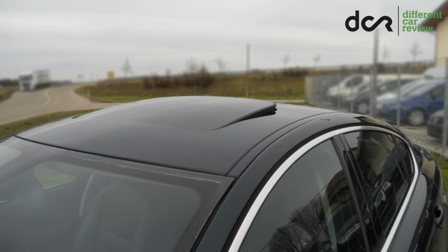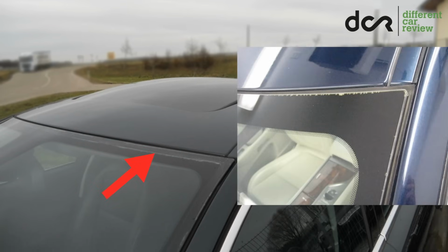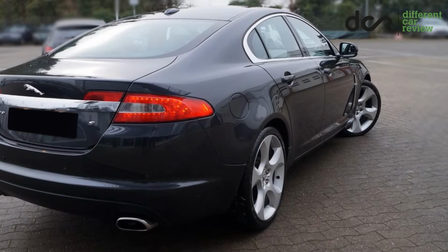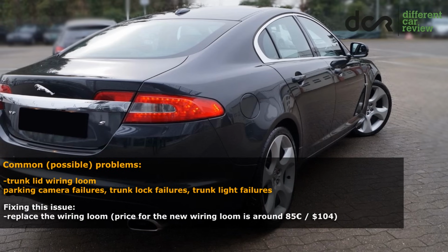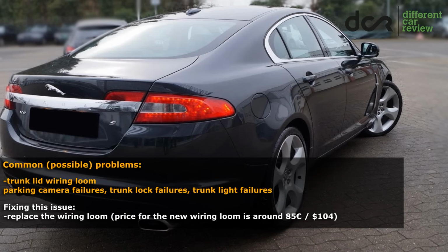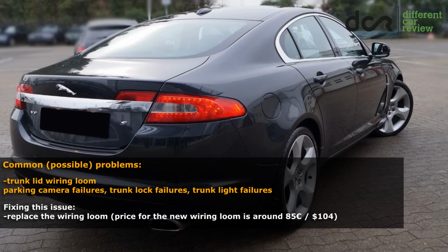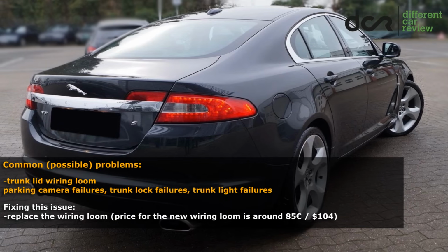And don't forget to check mainly the edges of the windscreen, because it can in a lot of cases delaminate, as you can see. But there are other possible issues as well. And I will continue with a very common problem, which is related to the trunk lid wiring loom. It can break, causing parking camera failures, trunk lock failures or light failures.